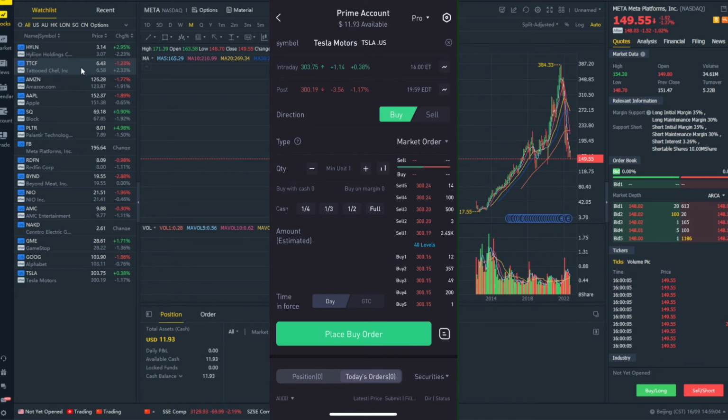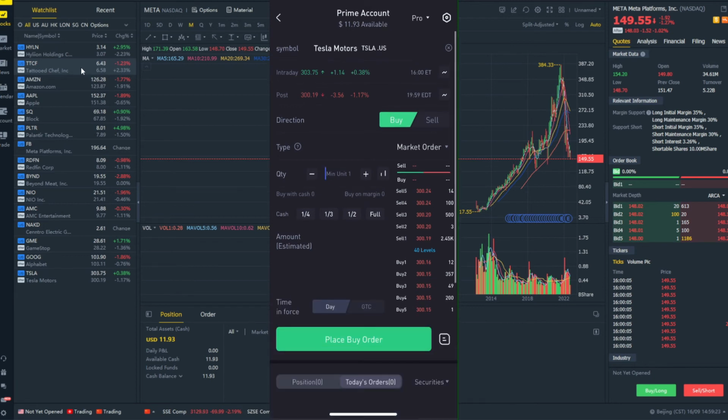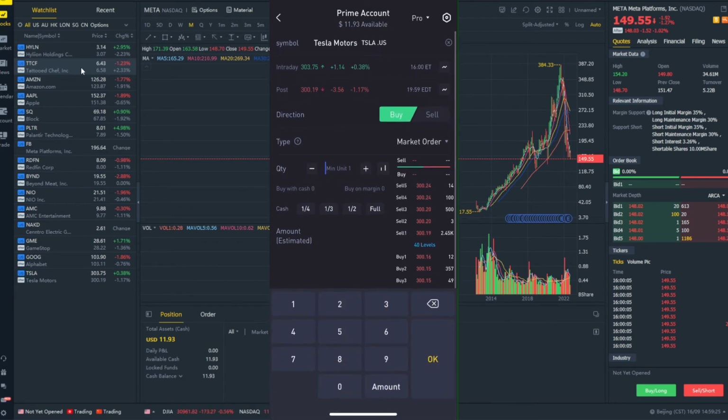And then in here, you can go ahead and put in your number of units. So right now with Tiger Trade, you can only buy full shares. You can't buy fractional shares. So with something like Tesla Motors, because it's $300, I would actually have to have $300 US available to purchase one full share, rather than being able to buy half a share or a quarter of a share like you can on the other brokers. However, this is something that's coming very, very soon to the Tiger Trade app.